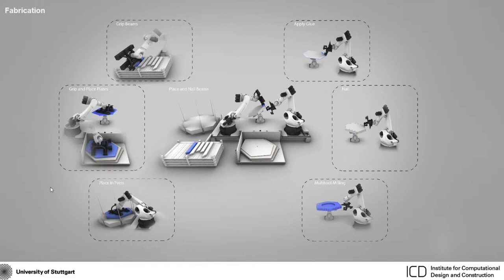And for addressing this kind of complexity, we introduced TIM, which is a container-based platform, really a 20-foot platform container that we mounted two robots on top. And those two robots are equipped with generic timber construction tools that really can address a very comprehensive set of conventional timber fabrication tasks. So this goes from gripping beams to gripping plates, to applying glue, to nailing pieces together, to machining, and to handling the finished cassettes.